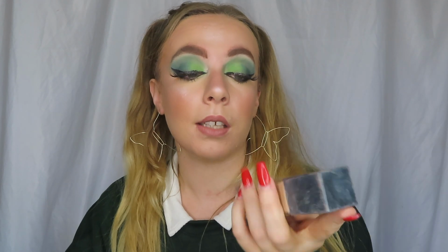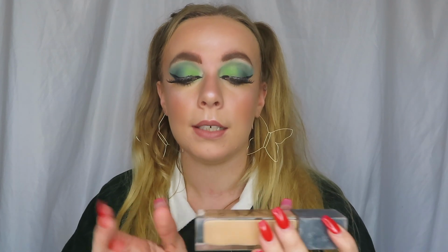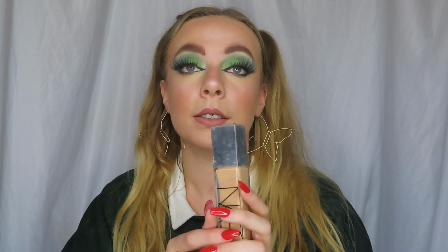Again, really liked this. I love the bottle. I love the square bottles that are really sleek and simple. Has a pump, which I loved. This again didn't last as long as the Urban Decay or Fenty, but it had similar coverage and it blended really nicely, especially with the NARS concealer that I also tried.